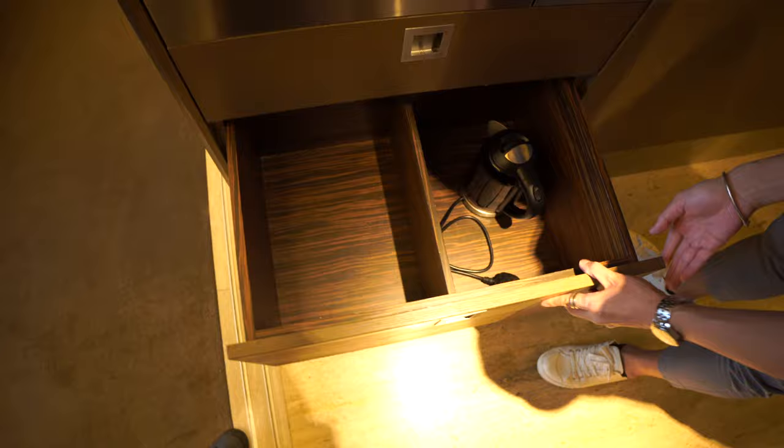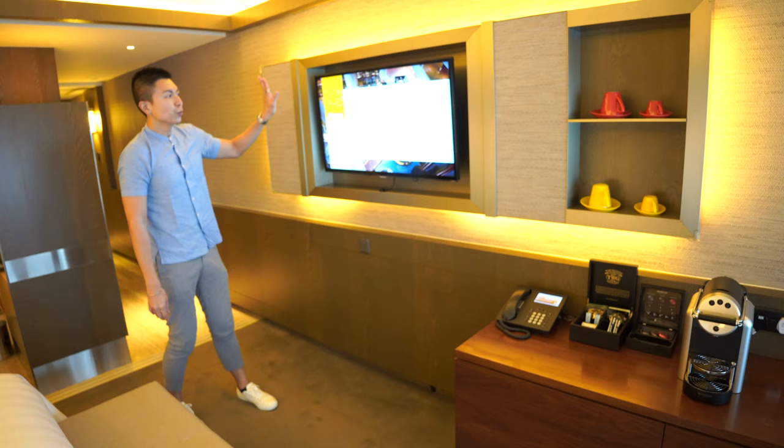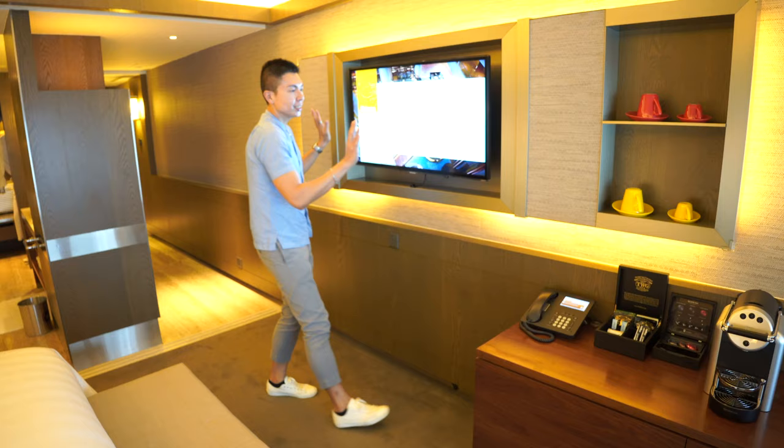Okay. As we proceed further into the space, there is another UK power outlet over here just below the TV, which is mounted onto the wall. I'm not sure if it can be... No, it can just be adjusted, but it cannot be retracted or pulled out.